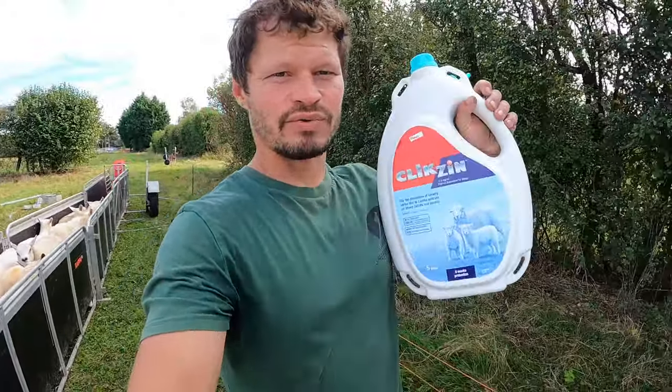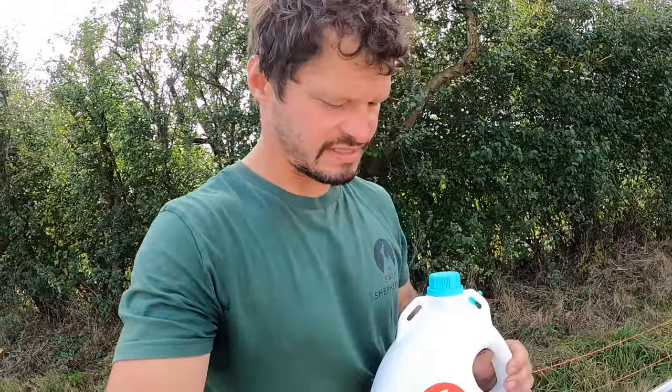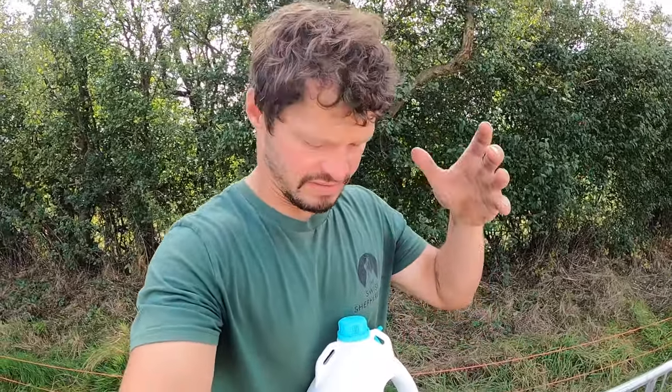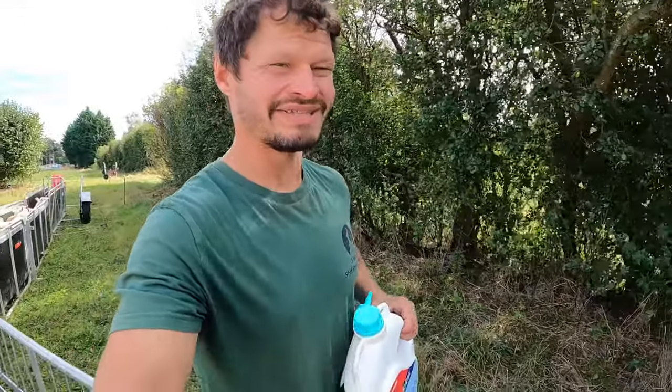So today I'm using a product called ClikZin. Usually I use something called Ectofly or Crovect. But in truth, the Ectofly and Crovect really mess up my sinuses. I don't seem to agree with it very well. It makes me feel rubbish. It's just not a very nice product at all to use. Whereas this, I think, is water-based, and it doesn't seem to throw so much vapor about. So it doesn't quite get up in your sinuses and it's not as horrible to use.